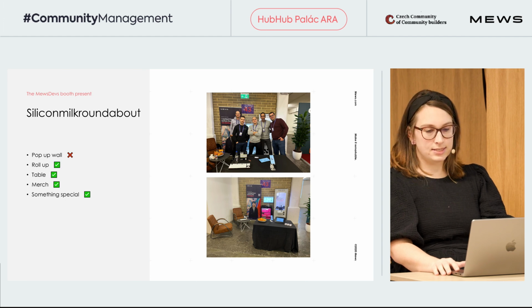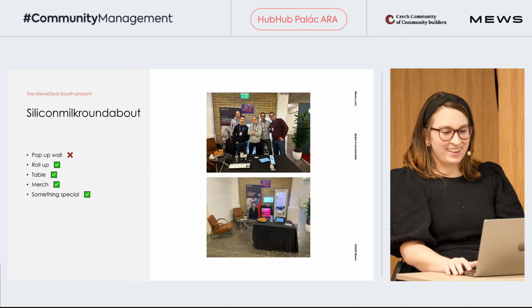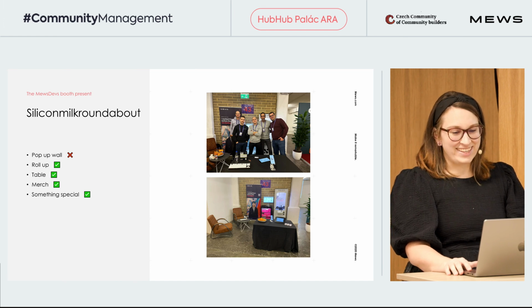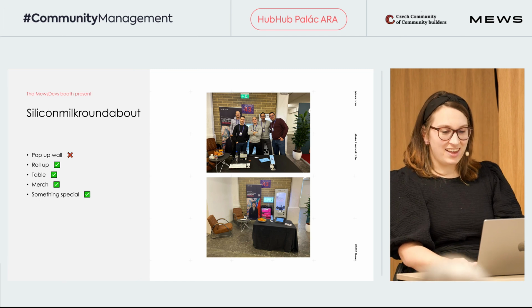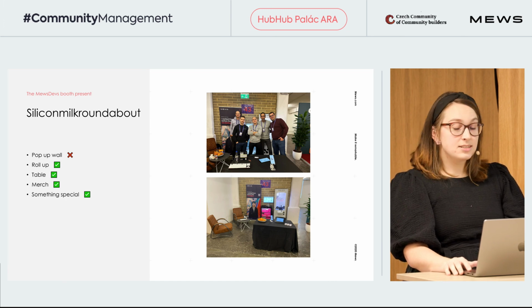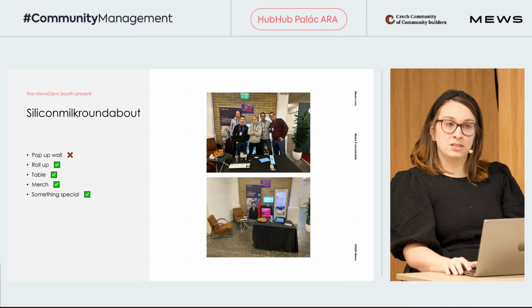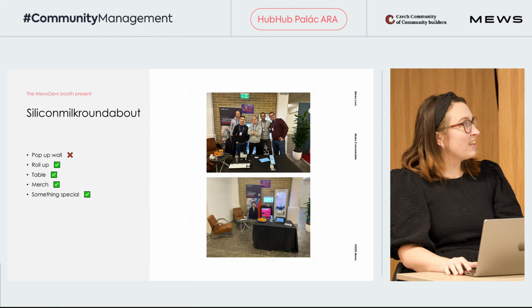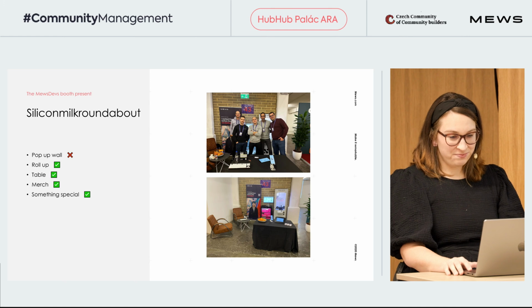So here you can see the booth at Silicon Milk Roundabout event. It had it all, once again, not all, except for the pop-up wall. But still, we had roll-up there, we had merch, and we brought something special, which was, again, the claw machine. We rented it, and designed and printed right in London. So it was a much smoother experience to arrange this booth than the one for Web Expo.